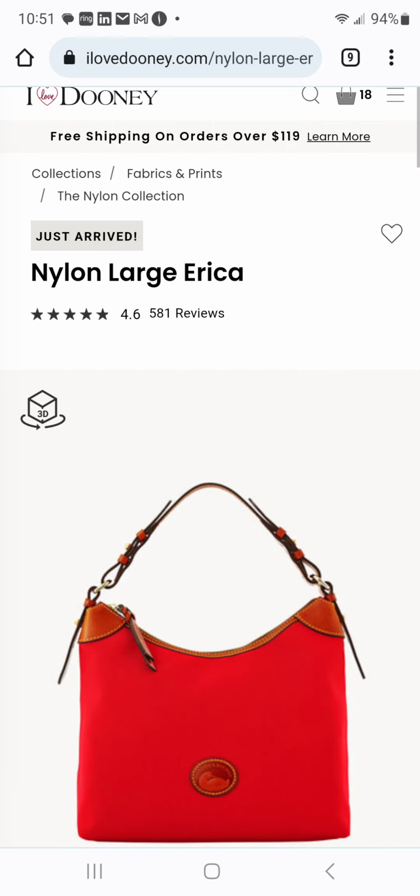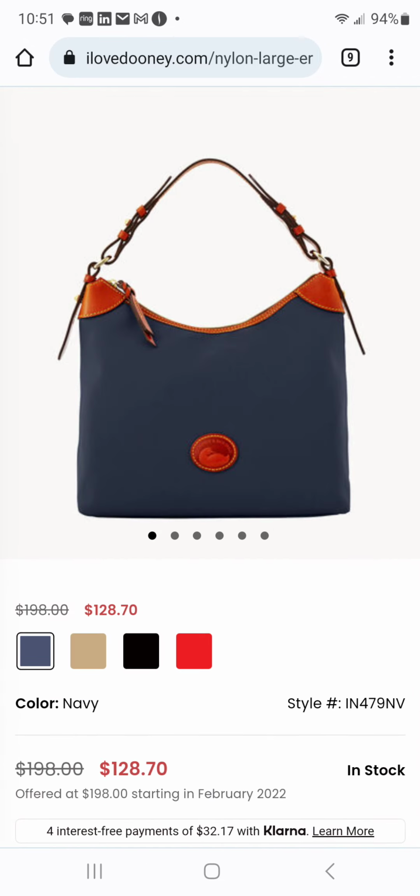With the red, the navy actually does show up true blue. So if you're looking for navy and the Florentine, even the pebbled leather, are too dark, try Dooney's navy in nylon. You will not be disappointed. And with that Sierra trim around the edges, it does give a great nautical classic feel.